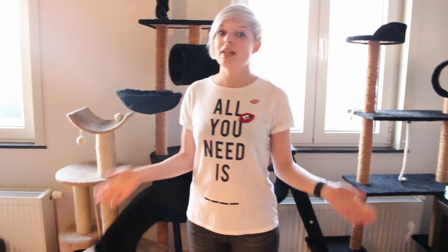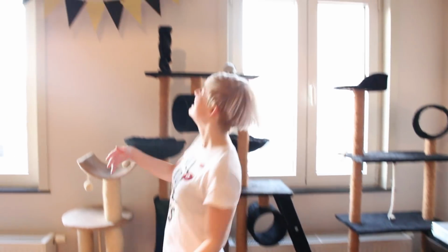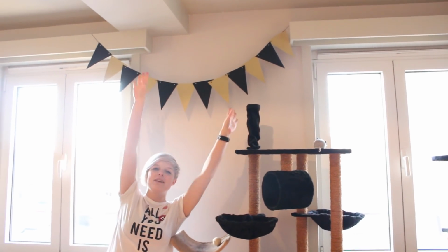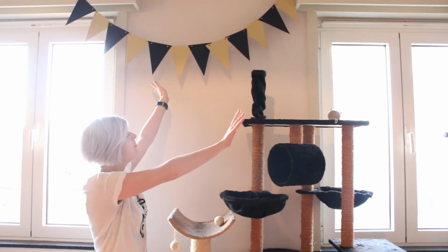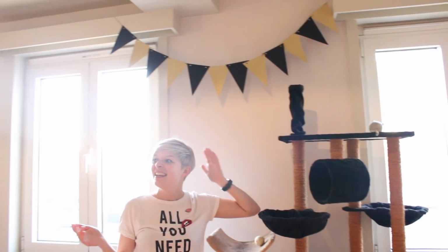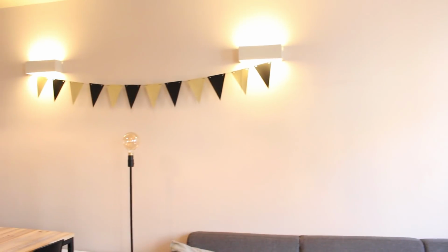Another thing we would like to show you is our decoration. These are our flags, and we gave a New Year's Eve party with the team Black and Gold, and we bought these flags and hung them up, and now we really like them, so we don't want to get rid of them because we think it's cool and it looks fun. So we're not going to take them down anytime soon.